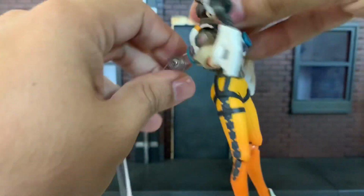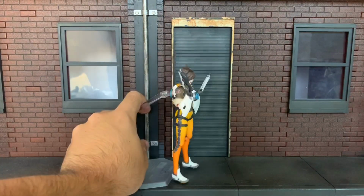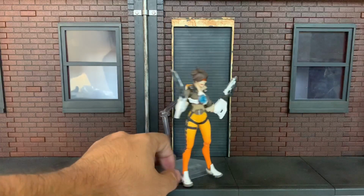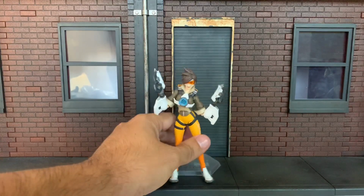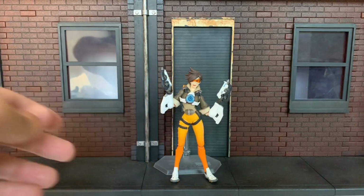Hole in the back. Awful pose, but you get what I'm getting. Southern California is prone to earthquakes. Well, I guess not really, not in many years, but if you want a good sturdy look for your Tracer, you've got your stand there.